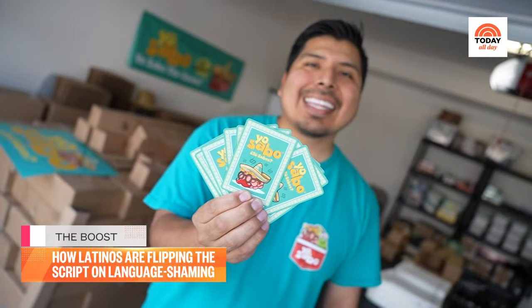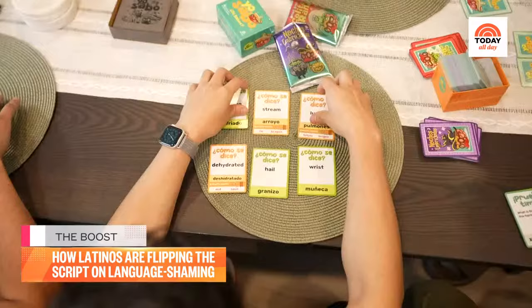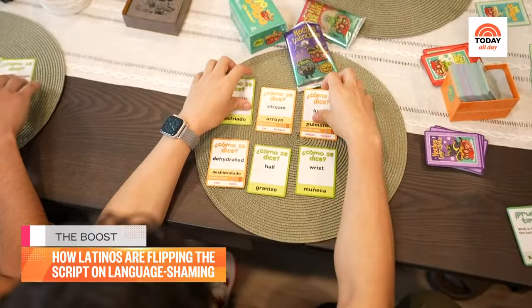Carlos Torres says he created the Yo Sabo card game a year ago. ¿Cómo se dice apron in Spanish? To help users build basic vocabulary after struggling with his own lack of Spanish fluency.